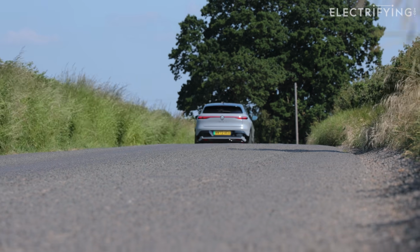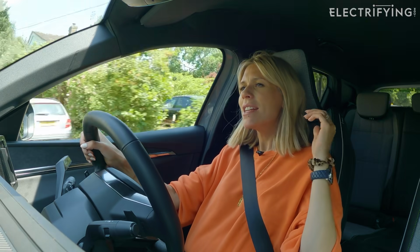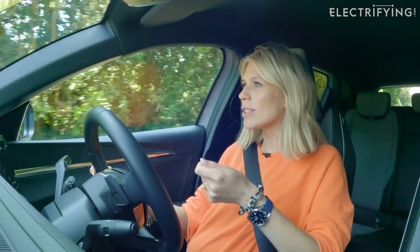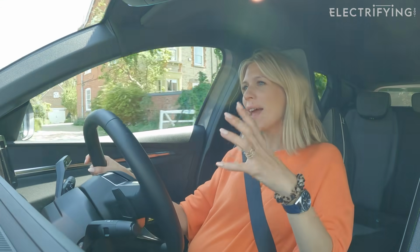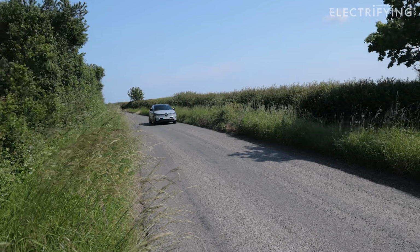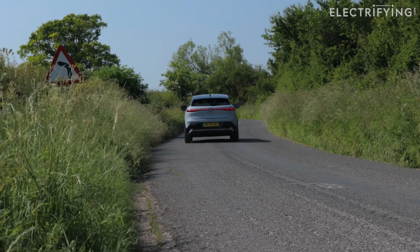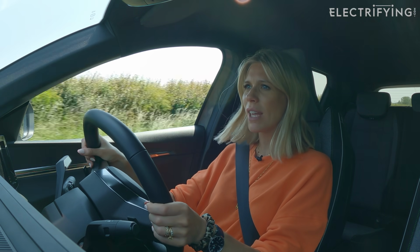All right, let's take this little Renault Megane E-Tech to the roads. And instantly, I can feel that this is so much sportier than the Citroen. It's just a lot more responsive. You've got those lovely big 20-inch wheels underneath you. And the handling is just superior. It's really, really enjoyable to drive. You get a real push on the accelerator there, and instant feedback from putting it into sport.